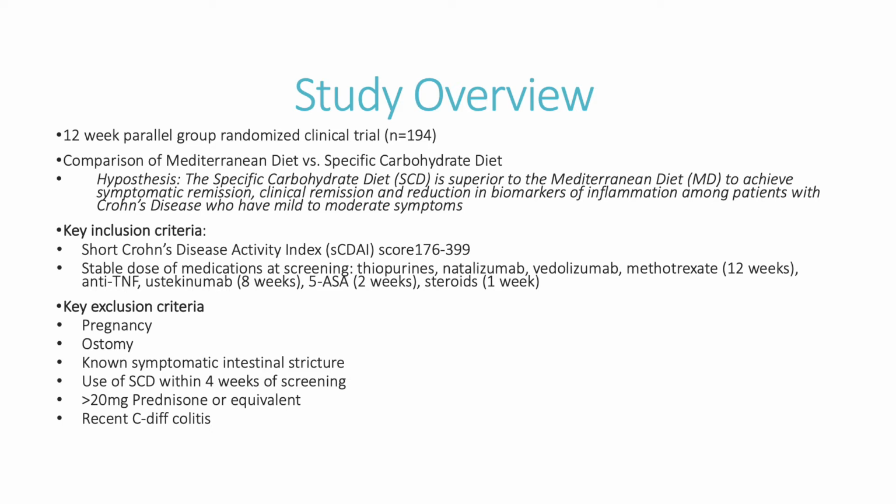The main inclusion criteria included a short Crohn's disease activity index score between 176 and 399. The participants also had to be on a stable dose of medications at screening. The key exclusion criteria included pregnancy, ostomy, known symptomatic intestinal stricture, use of specific carbohydrate diet within 4 weeks of screening, greater than 20 milligrams of prednisone or equivalent, or recent C. diff colitis.